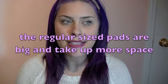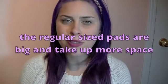The next tools are from Tim Holtz. Tim Holtz has released small mini distress ink pads, and they're super cute, and I just think so practical because, again, I have a very small crafting space, and I already have, I think, over 10 ink pads from Tim Holtz, and it takes up space. And these little mini pads are going to allow me to buy all the colors that I like and have not committed to buying.